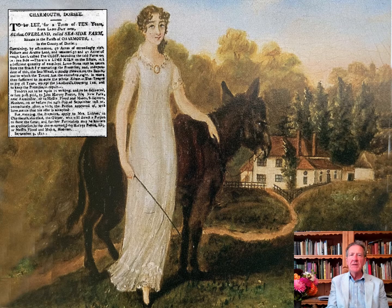Tenders are to be made in writing and be delivered or sent post-paid to John Harvey Pierce, Esquire, New Park, near Axminster, or to Messrs. Flood and Muir, Solicitors, Honiton, on or before the 24th day of September instant, and immediately after which the person approved of will have notice that his offer is accepted.